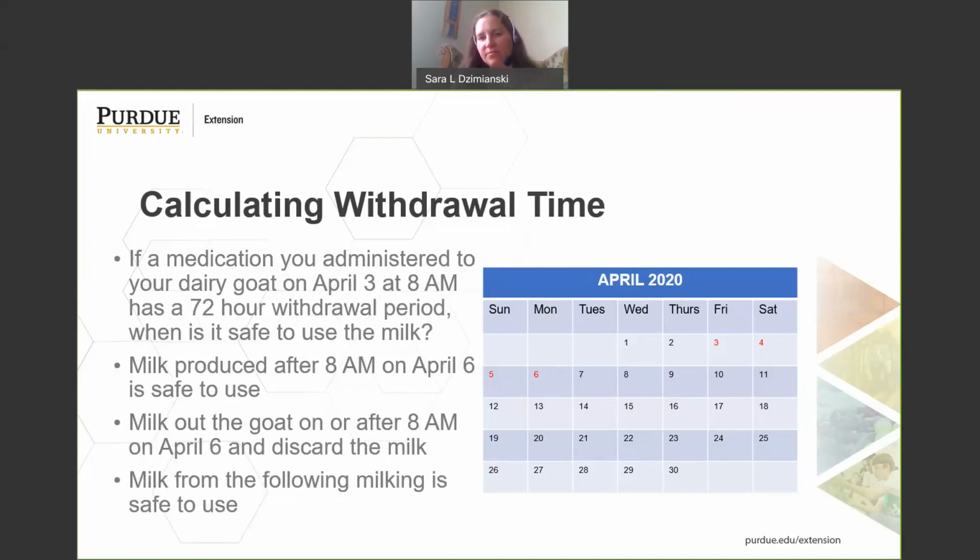Does that make sense? Withdrawal times are really important when it comes to preventing drug residues in our milk.